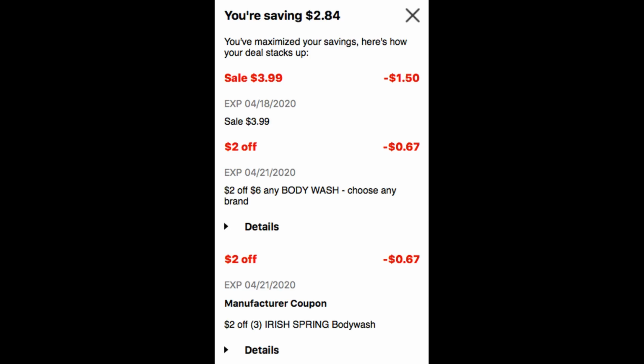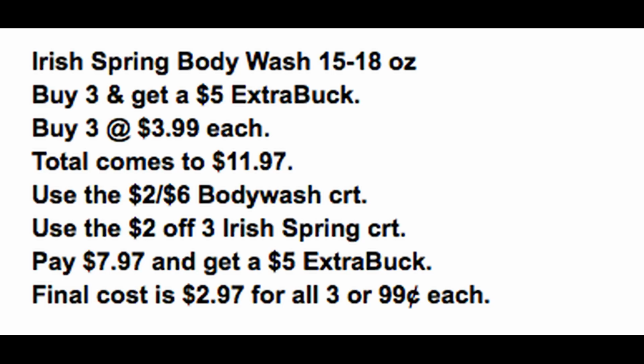However, each body wash did get these discounts, and when you click on where I showed you those arrows, you're going to see this information for your online haul. All right, so I checked to see that my coupons were applied, my CRTs, and I also checked to see if this would qualify for the $5 extra buck.